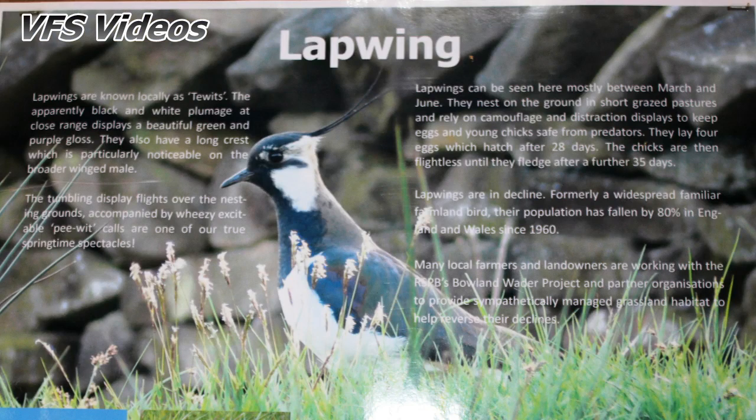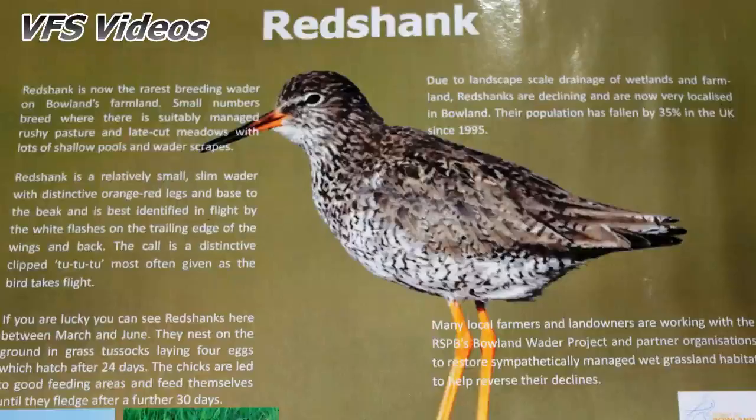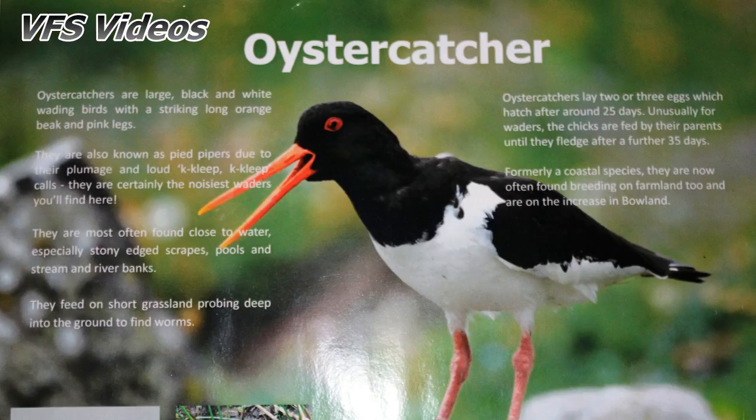But as far as the Higher Level Stewardship, that is there to encourage things like lapwing, curlew, redshank, oystercatcher, all of which we've had, and been successful in nesting, but we're not really attracting the numbers I thought we might attract. And why that is, I'm not sure, but the whole country's in decline for these birds. But after saying that, I see areas where they are, the population is very, very good.